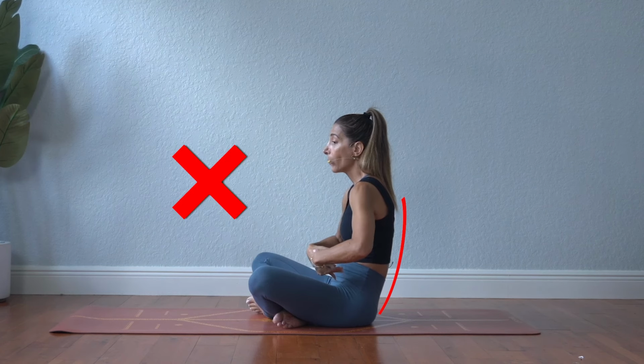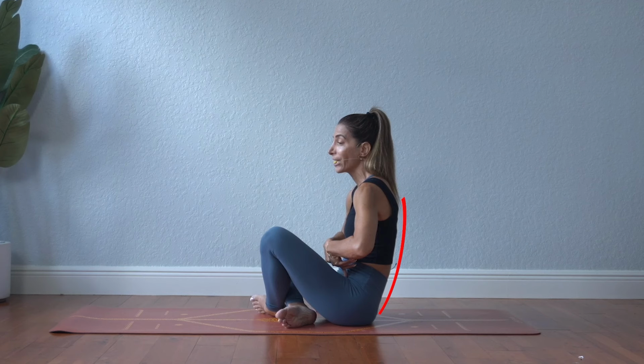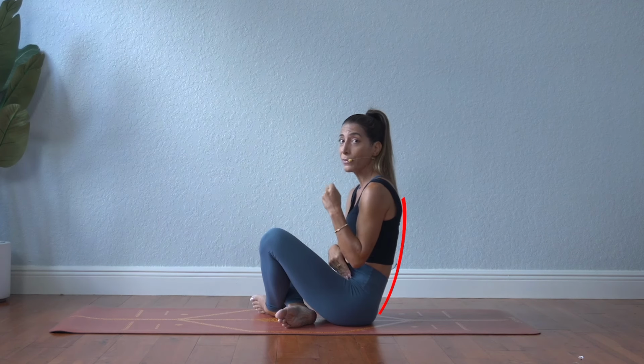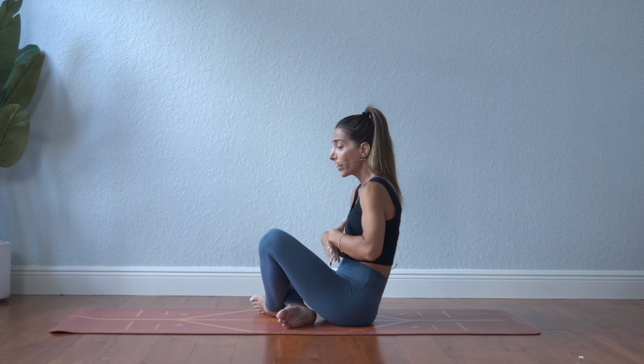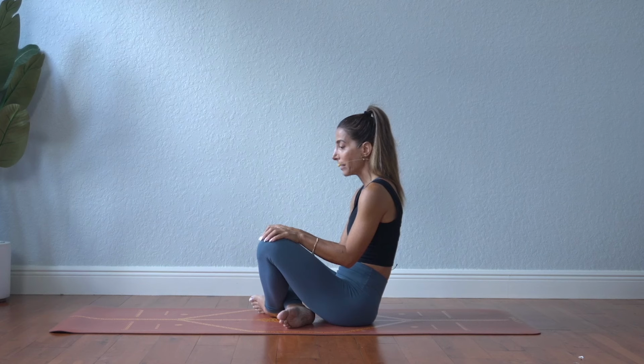If we couple that with tight hips, you might notice that your knees are quite high when you're sitting on the floor, and that's also creating tighter hip flexors and weak ones as well. So we're going to undo this common tendency to sit on the floor like this and greatly decrease your pain and discomfort. So what we want to try to do in this position is achieve a neutral spine.